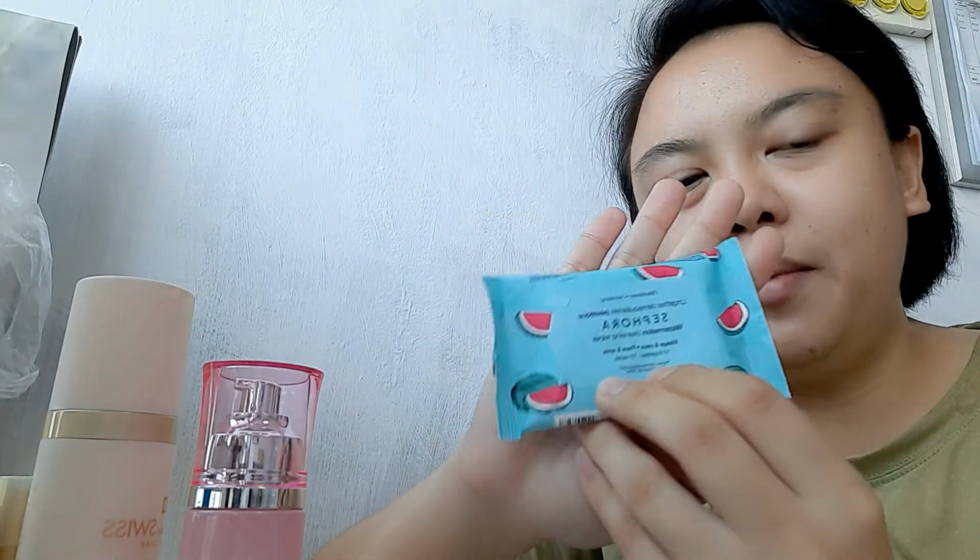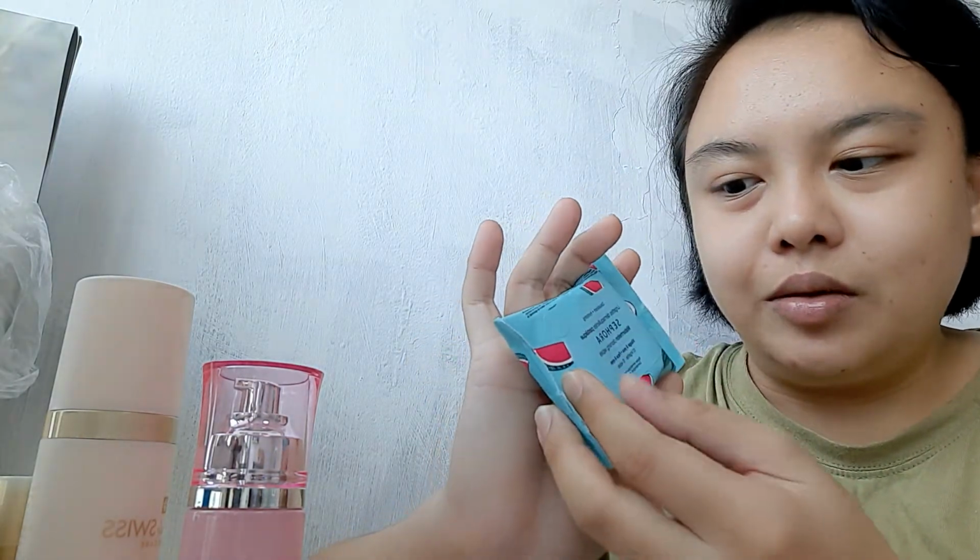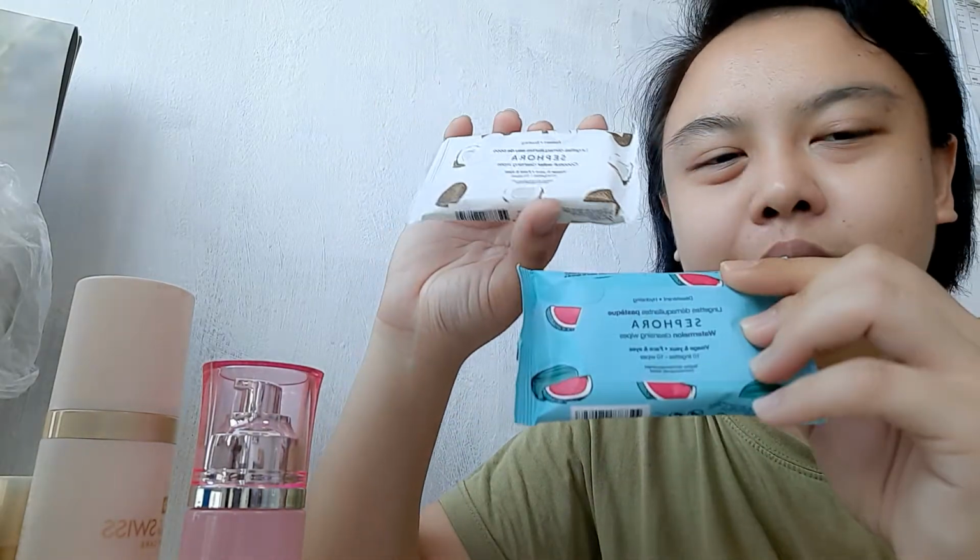And the second cleansing wipe that I have is from Sephora. It's a Sephora Collection watermelon cleansing wipe, and it has 10 inside for the face and eyes. So when you want to take your makeup off, you use this one. The other one that I got was the coconut water one. So I have two different ones.